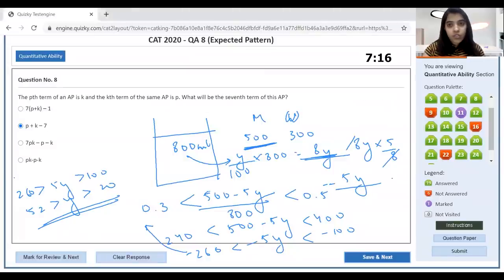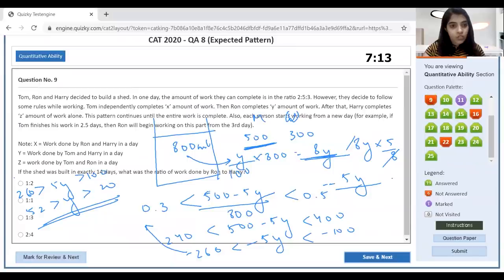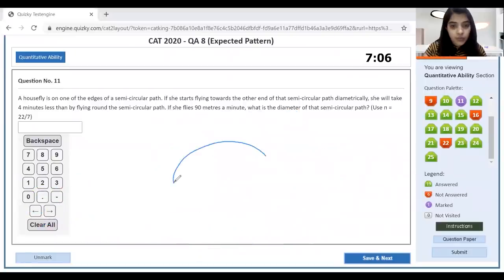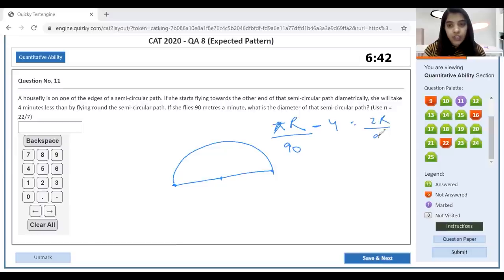Moving on. This was the 7th question, 9th question. And what do we have? 11th. Let's do the 11th first since we made a calculation mistake here. This was our circle, right? This is radius r. So we know if she travels by this path, she'll have to travel pi r, and not 2 pi r, so pi r upon 90 minus 4 minutes is equal to 2r by 90, right?